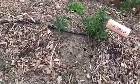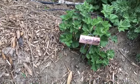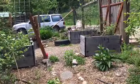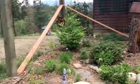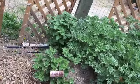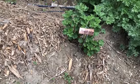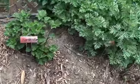Some little lavender here. One thing I want to tell you is that this garden two years ago was a parking lot, just like you can see out there. That's how this whole thing looked. We were parking cars here, and really nothing was growing here. So in two years, even though I have little baby plants, we have some that are quite large. I have more catmint back there and some marshmallow. This one grew really beautifully last year. I got some good leaves off of it. I haven't pulled the roots yet.